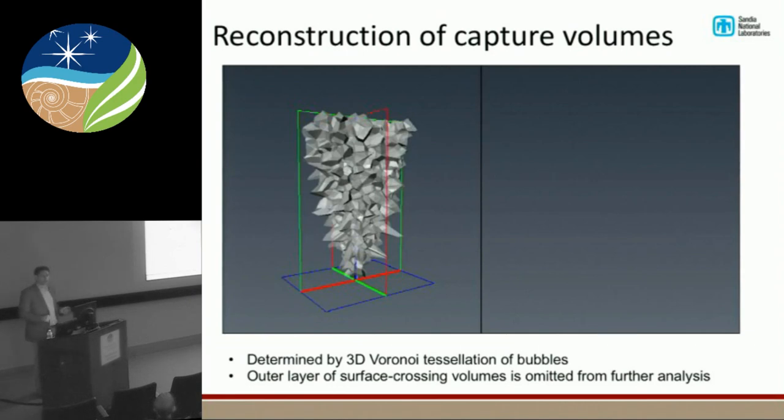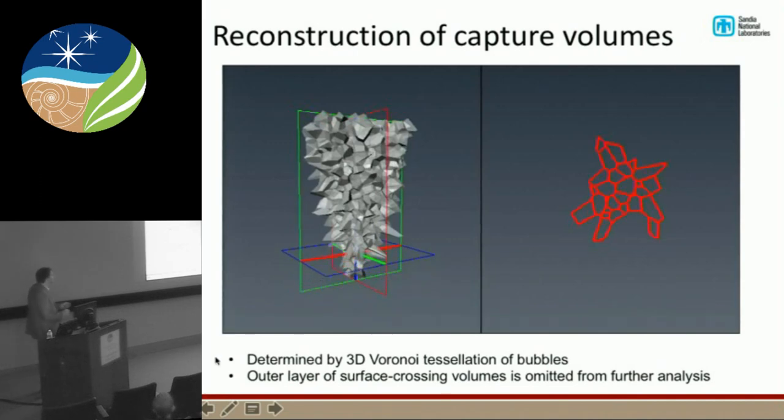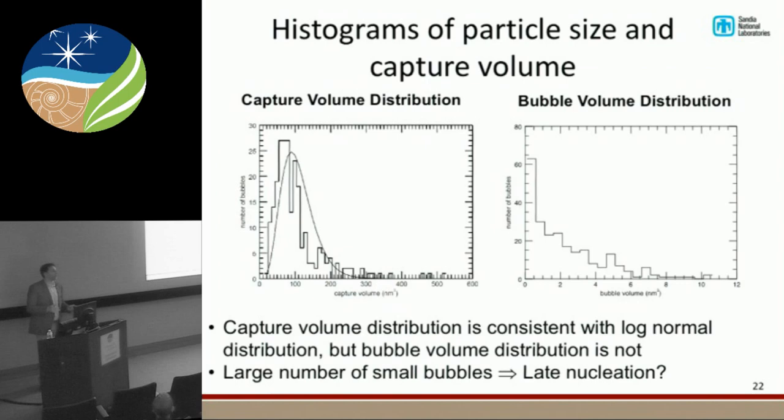So here's an example of that Voronoi tessellation. These gray volumes here, those are all the tessellated volumes around all of the bubbles, right? However, if we look at the bubble volume, we don't get a log normal distribution. So that's inconsistent with the theory. Because that means that for some reason, some bubbles aren't growing, or maybe they're not all nucleating at the same time. Something doesn't work with our initial hypothesis.